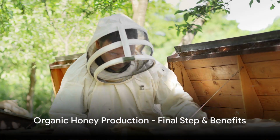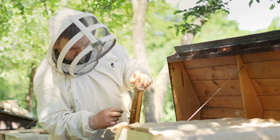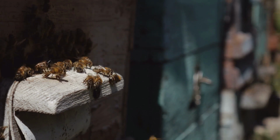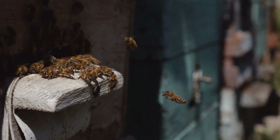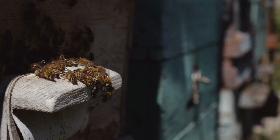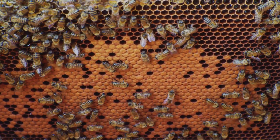But how do we get this golden goodness from the hive to our tables? Well, let's dive into that final step of organic honey production: extraction and bottling. Imagine the hive as a bustling city with bees buzzing in and out, carrying out their daily duties. They've worked hard to create this sweet nectar, and now it's our turn to do our part. But remember, we're not just grabbing a spoon and diving in. We're here to ensure minimal processing, all in the name of keeping things organic.